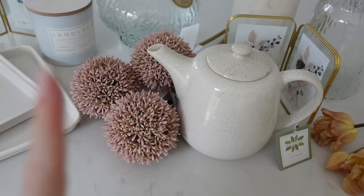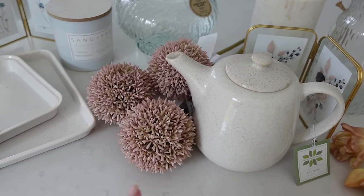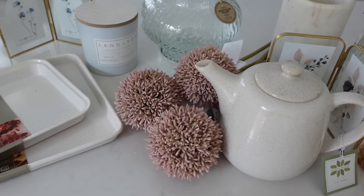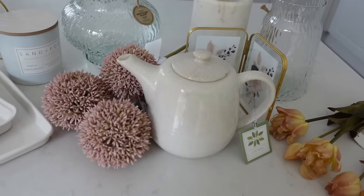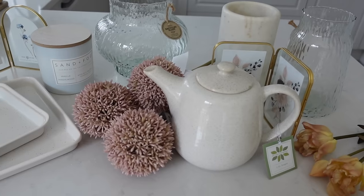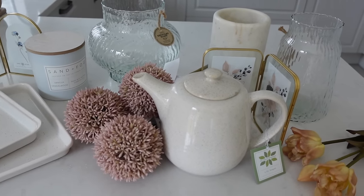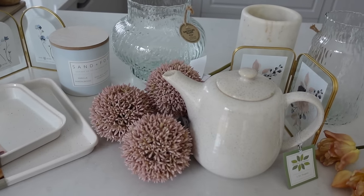HomeSense was very successful, but I ended up picking up things that I don't think are gonna go on the sideboard. So it's successful, but also not successful, because I've picked up some really nice bits just for mixing things up in the house. And when I'm in HomeSense, if I see something that I know will work, I get it and I'll just save it, and it always has a home at some point, because at HomeSense you find so many beautiful things and once they're gone, they're gone.